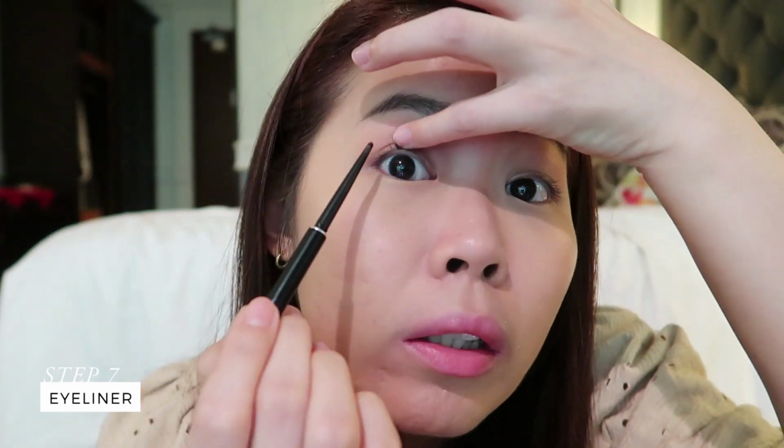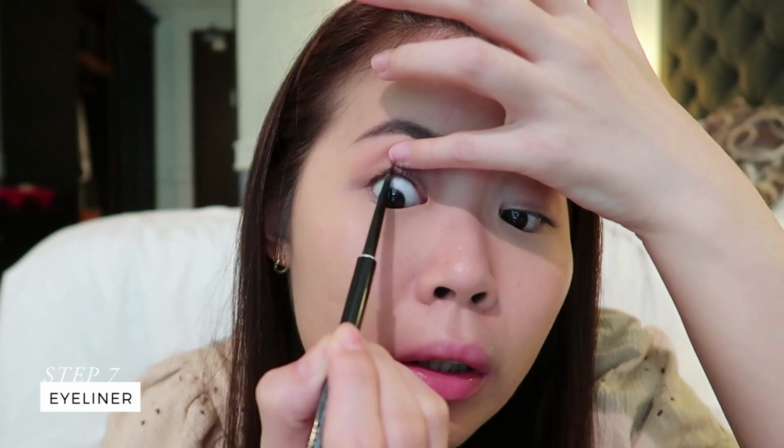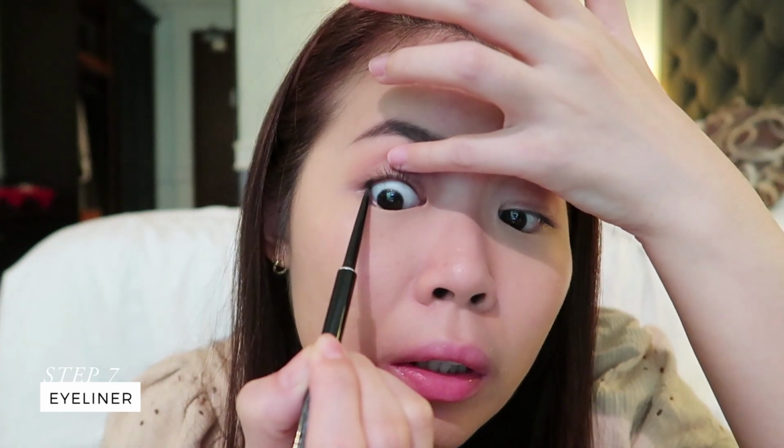Then I'm gonna go in with my eyeliner. I usually go for brown eyeliners because it looks more natural. And I will tightline. Tightline meaning I just fill in my lash line. So I won't go anywhere above that other than the side. So first I do it like that, you see? You can see the difference between this and this. This makes my lash line look fuller.